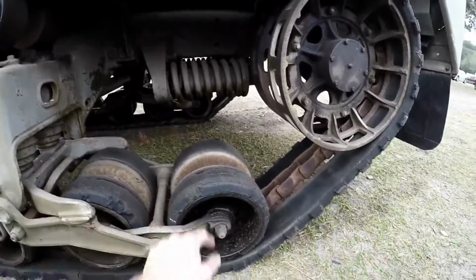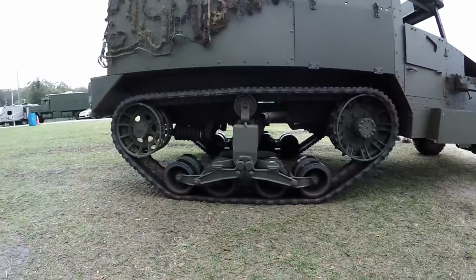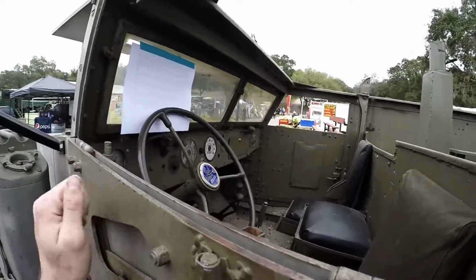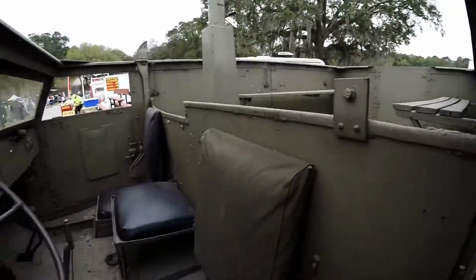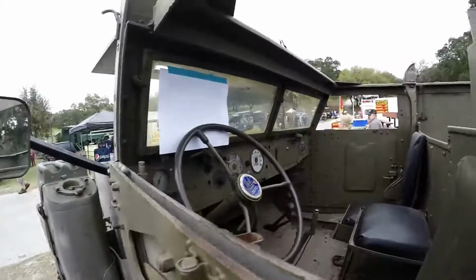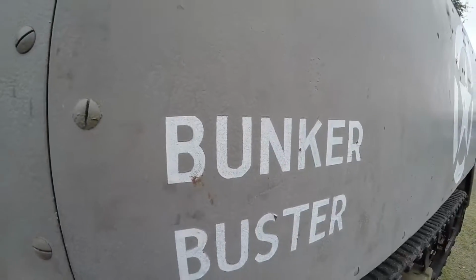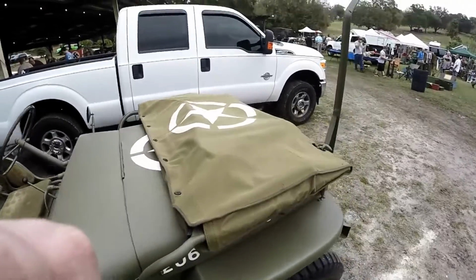New wheels on it. That one has brand new wheels on it. I saw this one last time we were here. Look at the armor on it. It's a quarter inch. Doesn't look very comfortable though. This thing's pretty cool.